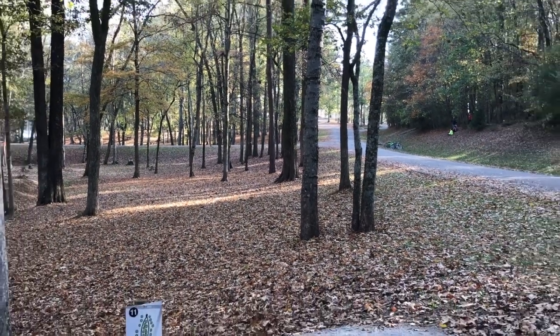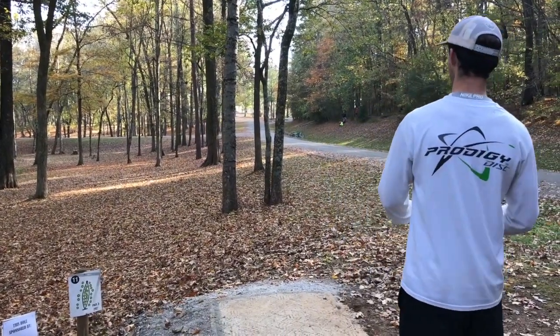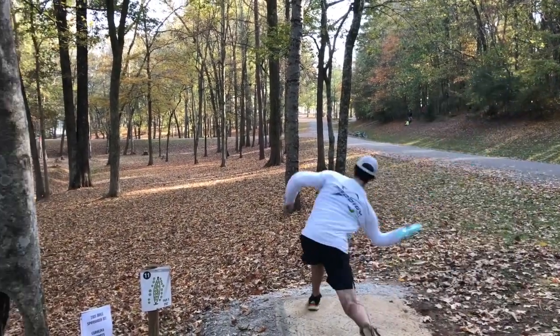Going to be a little short, but going to leave him a nice little uphill putt. Definitely tracking for the birdie there.